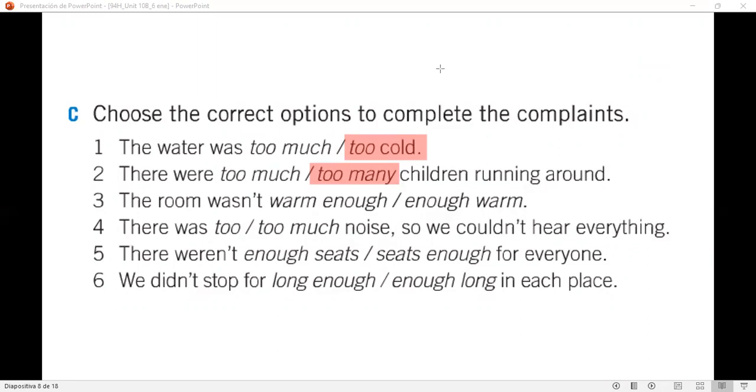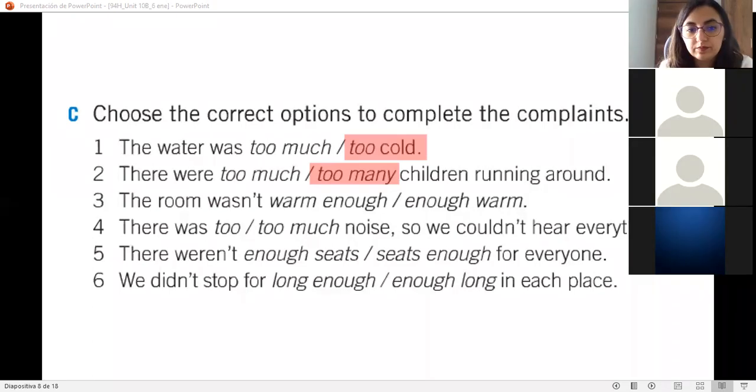Number three, the room wasn't warm enough. Exactly. The room wasn't warm enough. Would be this one, warm enough. Acuérdense que es la negación, el adjetivo y luego la palabra enough. Good. So what about number four? There was too much noise. Good. There was too much noise, right? Too much noise, so we couldn't hear everything. Había tanto ruido que no podíamos escucharlo todo, ¿no?